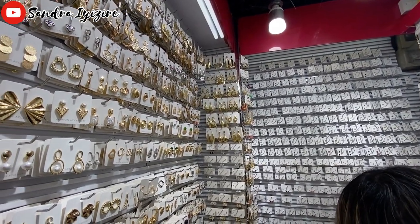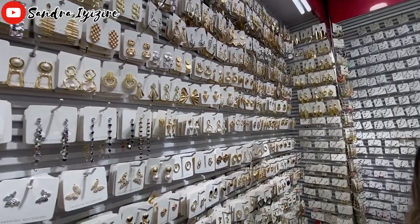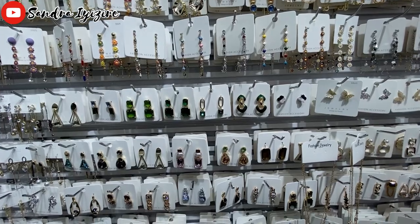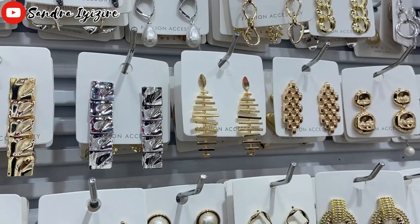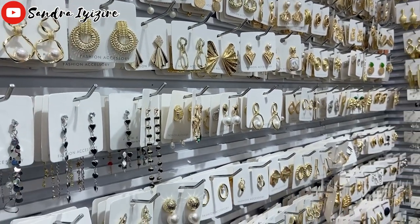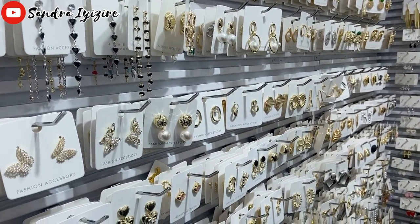Don't get me wrong, not everything's cheap here. The prices differ depending on the quality that you're buying, how big is the jewelry, and so many things that I check before they fix the price. So the ones that I saw first were cheap, but I also saw some stuff that was a little bit expensive.